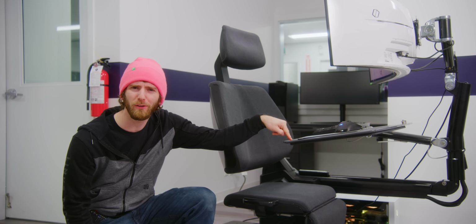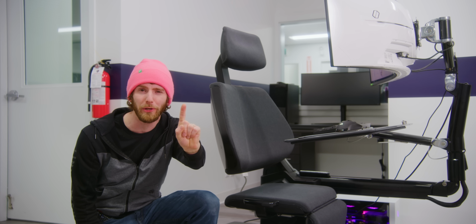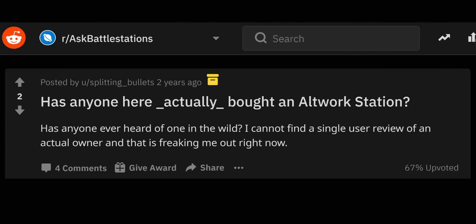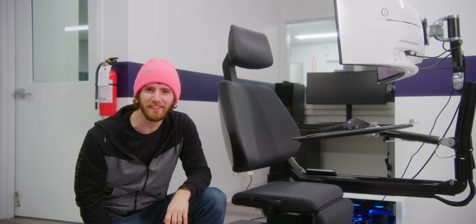This thing's been for sale for years, and yet outside of the manufacturer's own website, there's only a single review from anyone even claiming to be an actual user. This Reddit post was made by someone who created their account 5 days after someone else inquired about the signature Altwork station, and then they were never heard from again. You guys smell that? Kind of smells like BS, isn't it?